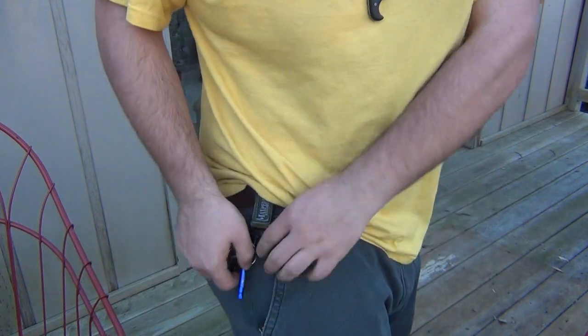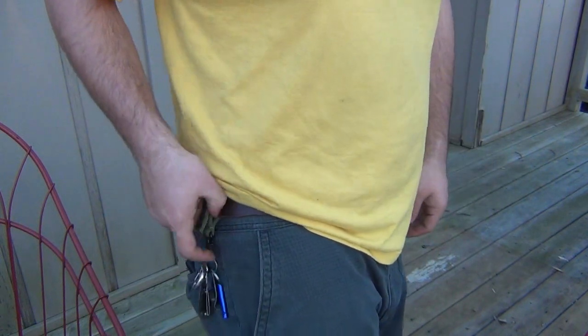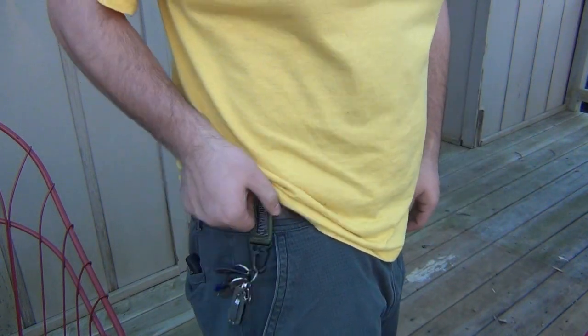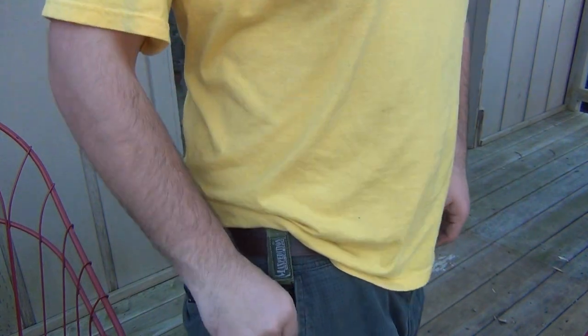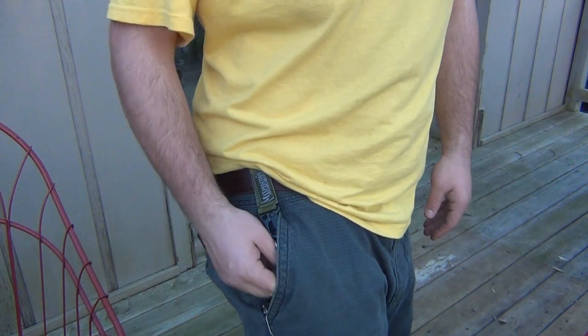In the pocket. And as this kind of dangles, I can put this anywhere on the belt, obviously. And it does slide around and transition easily. But generally speaking, if I keep it in the front here, it'll ride kind of in the pocket, and it stays kind of contained and doesn't make a lot of noise.